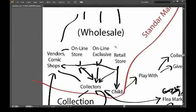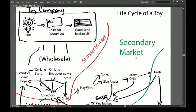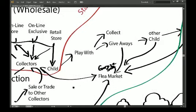All right. However, because you're actually dealing with physical goods, now you're getting into something known as a secondary market, and this is how me and Tom get so many of our toys. All right, so let's go ahead and just go to the easiest path first. Let's just go to the path of the child.